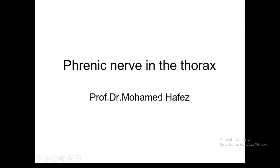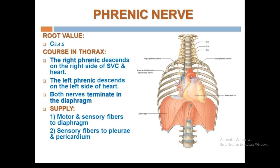Today, God willing, we will take the phrenic nerve in the image. The phrenic nerve is not a cranial nerve, it is a spinal nerve starting from the cervical plexus, root value C3, 4 and 5.